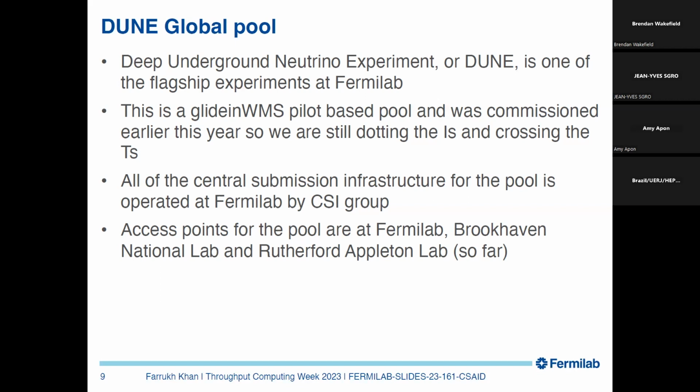The access points for the pool so far have been at Fermi. We have one at Brookhaven. We have also got one at Rutherford National Lab, and we are looking to put one in for CERN as well. I couldn't find a very nice plot to show for this because we are still, like I said, finding our feet with this pool. Hopefully next year we'll have a dedicated talk for it.